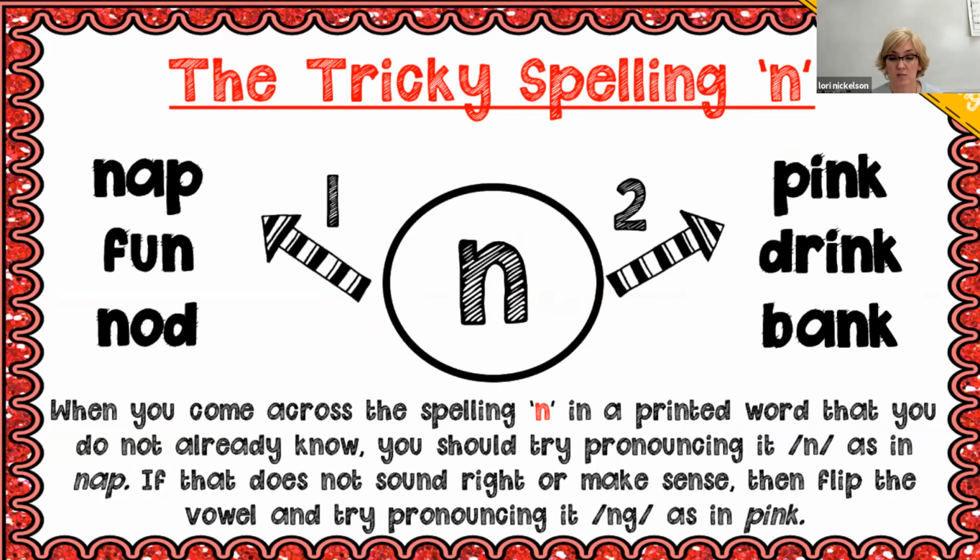So when you come across the spelling n in a printed word that you do not already know, you should try pronouncing it n as in nap. If that does not sound right or make sense, then flip the vowel and try pronouncing it as nk, as in pink.